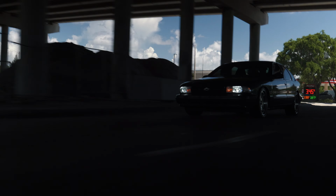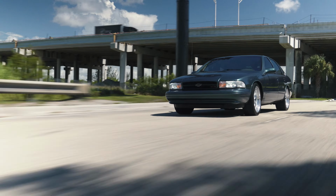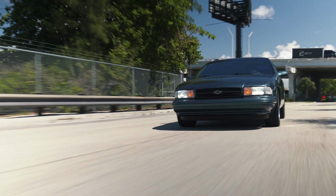Going over the signature bumps. It's not too floaty. It feels good going over this dip. It's a nice ride.